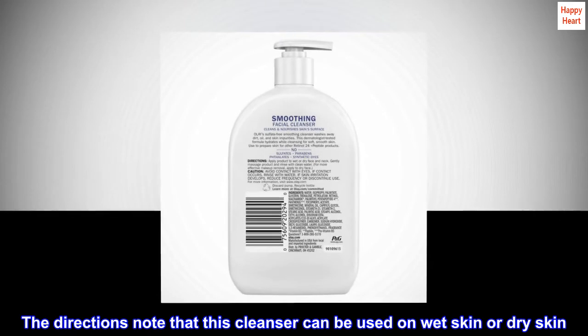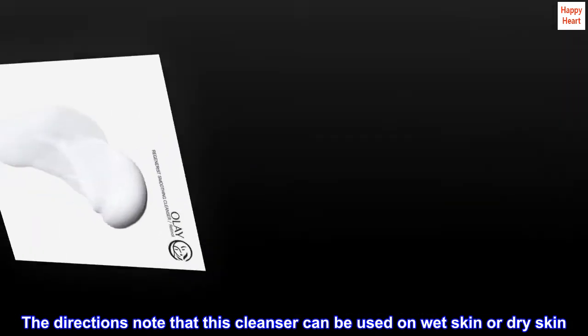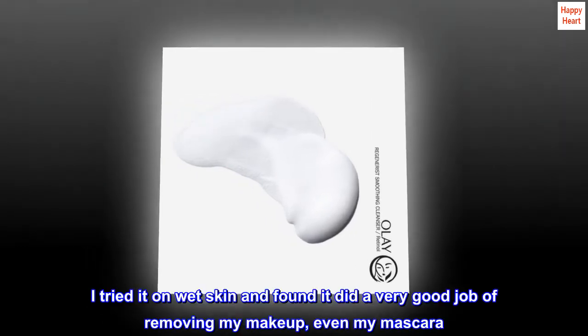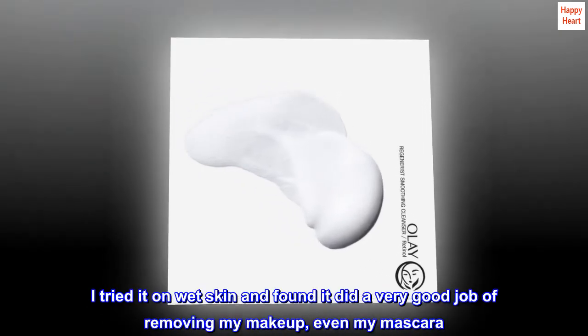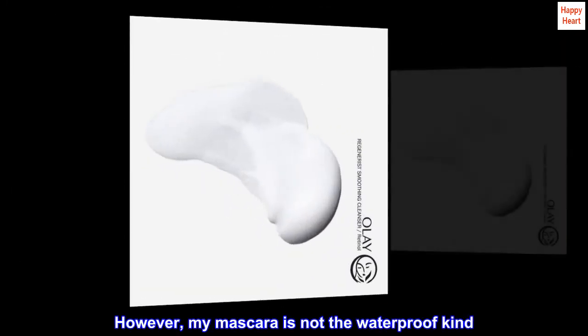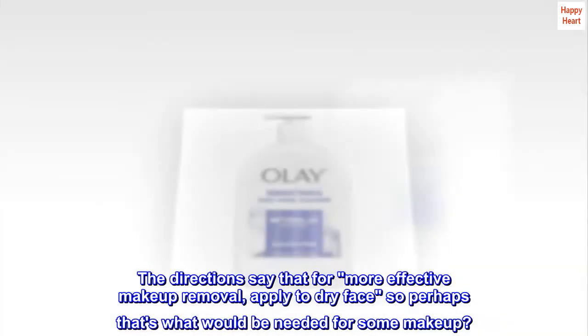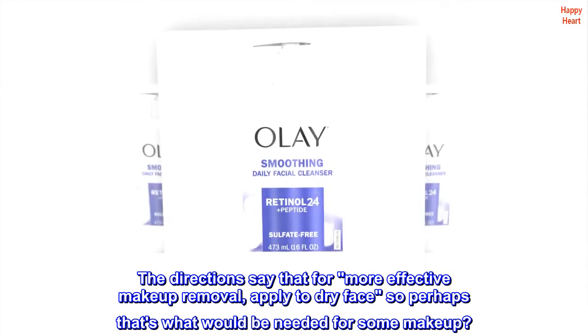The directions note that this cleanser can be used on wet skin or dry skin. I tried it on wet skin and found it did a very good job of removing my makeup, even my mascara. However, my mascara is not the waterproof kind. The directions say that for more effective makeup removal, apply to dry face, so perhaps that's what would be needed for some makeup.